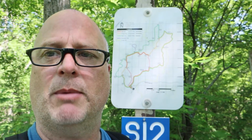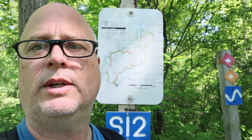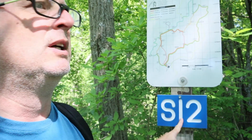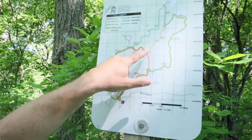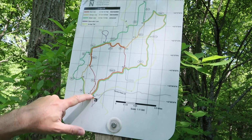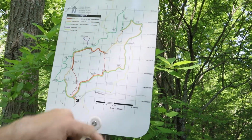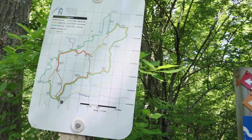When I first looked at these maps of the trail system here, I was confused because I was looking for the "You are here" point. Well, really, it's here. All the signs are exactly the same. They put a reference point at every intersection. So S12 tells me I am at S12 right now. I just came up from the parking area, followed the red line up. Now I'm going to follow the yellow one, which will take me pretty much back to my campsite, crossing the Ice Age Trail.